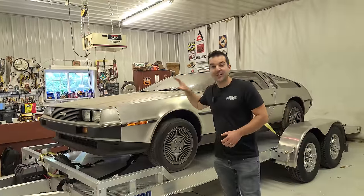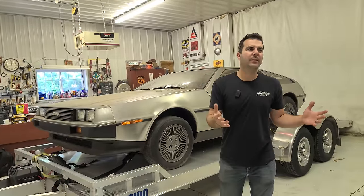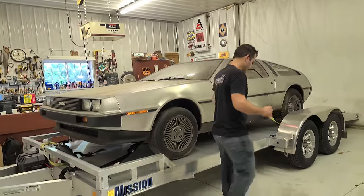Time machine. I mean, DeLorean. But being a car that has some stuff in it.